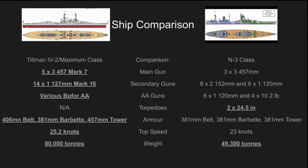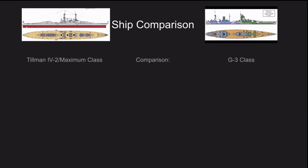Now, we've talked about one of the ships, the N3. Next up, we do have the G3 compared to the Maximum. Now, the G3 is a battlecruiser. It looks pretty much the same as the N3, so we can get through this comparison a little bit faster. The G3 class of battleship has a main gun caliber of 406 millimeters. And we already know the Maximum battleship's guns, so we can give the edge to the Maximum.